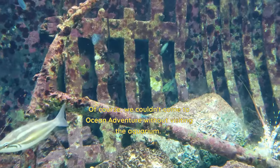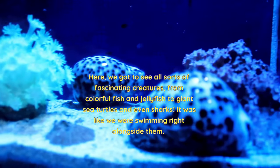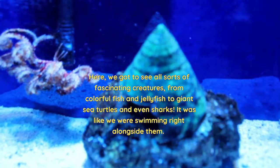Of course, we couldn't come to Ocean Adventure without visiting the aquarium. Here, we got to see all sorts of fascinating creatures, from colorful fish and jellyfish to giant sea turtles and even sharks. It was like we were swimming right alongside them.